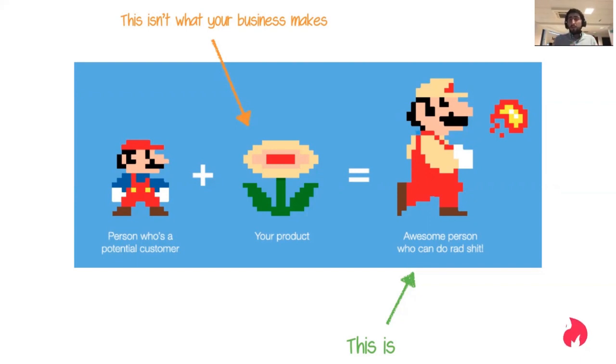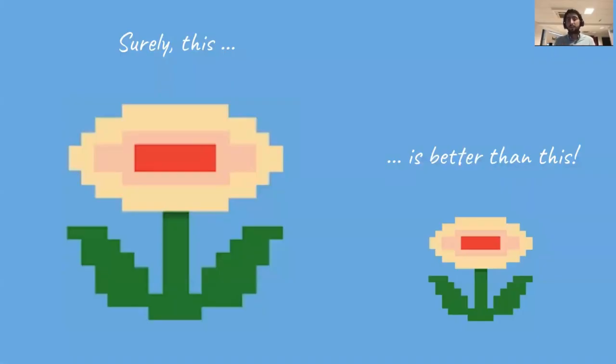Now, if you look at this picture, you might have seen it before. There's this equation: the customer plus the product equals this awesome, better version of your customer, which is exactly what I've just talked about. Now, it is very intuitive, and of course here the product takes center stage in this image. It's very intuitive to think that if I build a bigger product, a product that has more features, that's going to make my customers more powerful, right? So surely a bigger product is a better product, but that's not always the case.